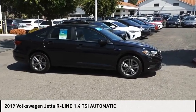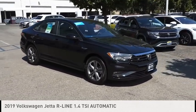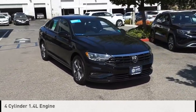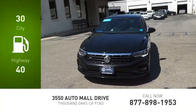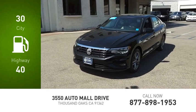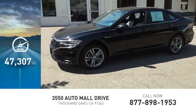Stop by and take a look at the 2019 Jetta. This vehicle is powered by a front-wheel drive, 4-cylinder, 1.4-liter engine. Great fuel efficiency saves you money by requiring fewer trips to the gas station. This vehicle has less than 50,000 miles.